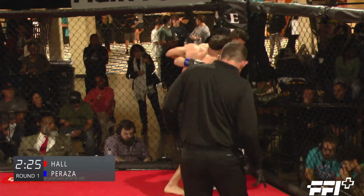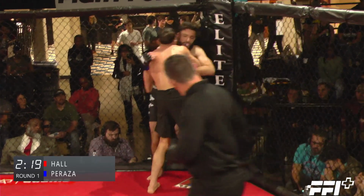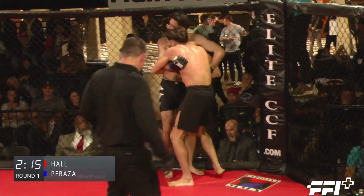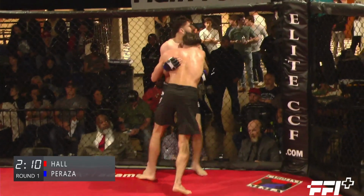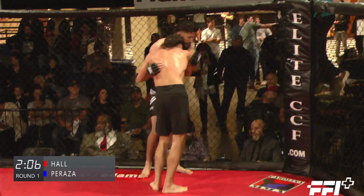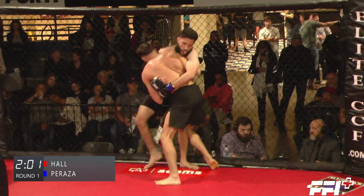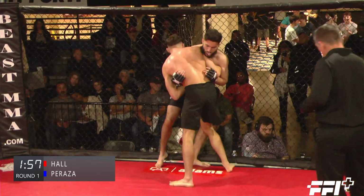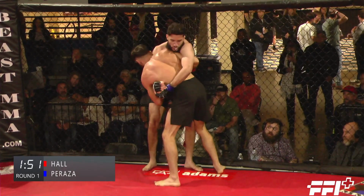Michael Hall just grinding. That head position is so key up against the fence. And it's making the difference why Peraza's not able to turn him off of that wall, because every time he tries to get his feet up underneath him, Michael Hall drives his forehead into his chin. And constantly threatening the trips and then sends the knee. He's just dug in so tight on that thing. Kevin Peraza tried to turn him and he didn't even budge.